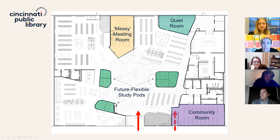Another asset is the quiet room here behind the adult section. And you'll notice that it is the most secluded element in the space, away from the natural activity of the children's and the teen and tween zones. You'll also see these green areas, which we're highlighting as the future flexible study pods. So while these are built in place, the interior partitions are designed with a product that allows for them to be demounted and rearranged such that this still could be a defined space, but could be used in a much different way than a quiet enclosed study room as it's shown now.